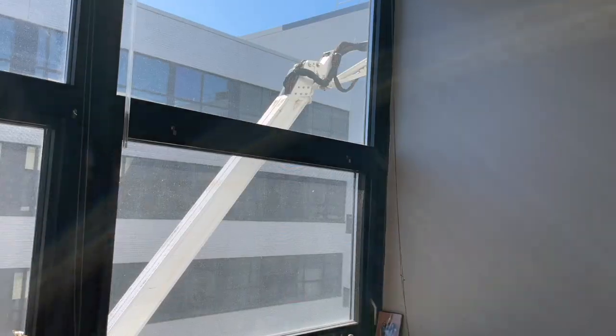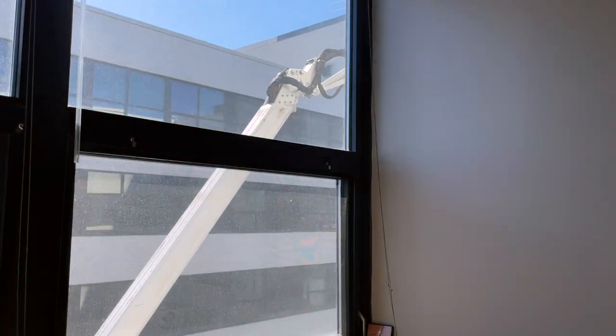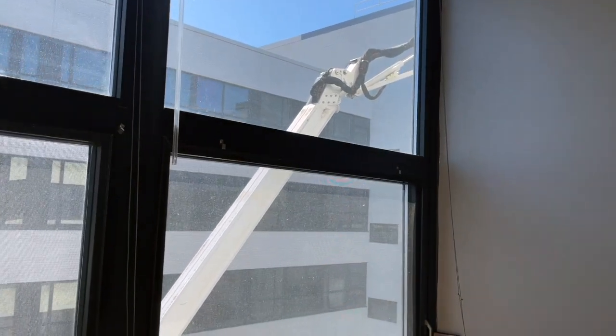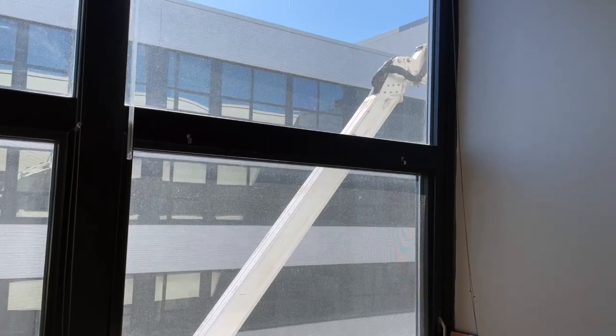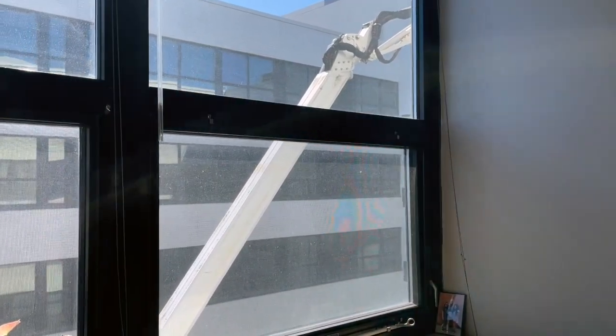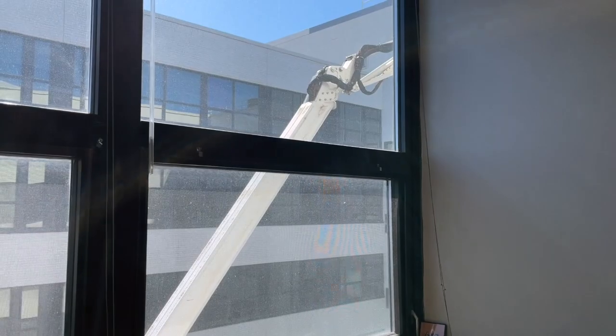So yeah. They're also cleaning the outside of our windows at our apartment this week. So it's kind of crazy. This crane is basically outside of our apartment, and you can see it bouncing, and the guy's just washing the windows. It's just interesting. It's kind of weird to be looking outside and having someone stare right back at you.